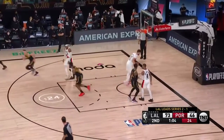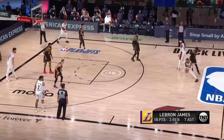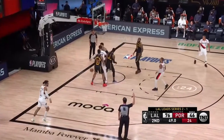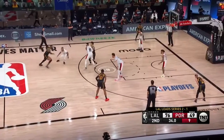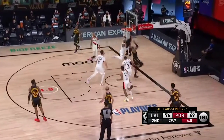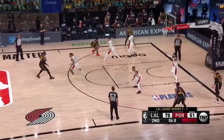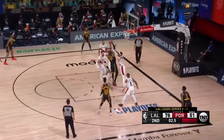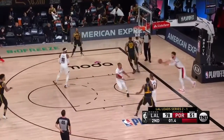LeBron James just shoots, 76 points on the board, 18 from LeBron. He's got 7 assists as well. Gary Trent Jr. with a 3, says Charles Barkley, developing as a story on its own right now. Absolute kiss of death is LeBron on this floor. Two opponents with 50 plus. Coming to the end of this second quarter, LeBron James all the way in.